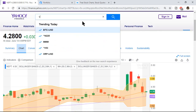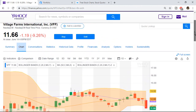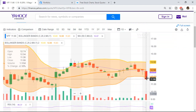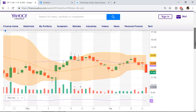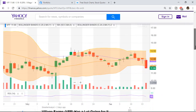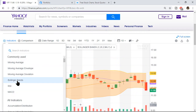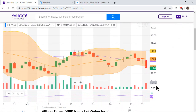And next up, we have VFF, down $1.19 on Friday, over 9%. Now you see here what it's doing on the chart. Of course, the chart that I have has a Bollinger Band here, and I have added the RSI indicator as well. You add your indicators by clicking the plus sign, and you can add whichever indicators you need, like Bollinger Band and RSI, the two that I always keep up when I'm looking at these charts.